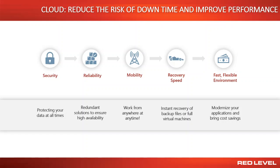We're talking about reliability. It's important to select a cloud service provider that has employed redundant solutions to ensure high availability. You want to make sure that it's got automatic failover, redundant servers, backups, security systems, power. It's going to do nothing but increase the SLAs, and that's a huge one for lowering the risk of downtime.